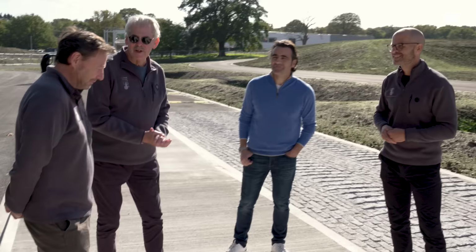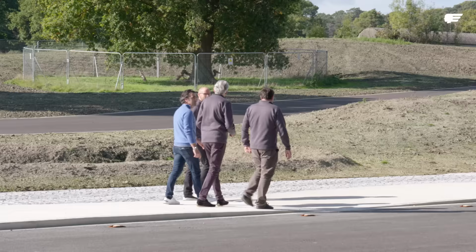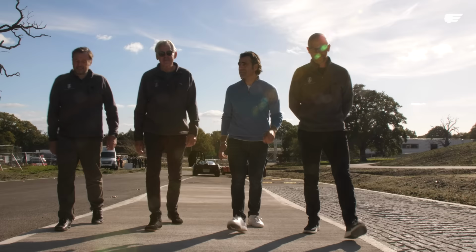Sounds good. Should we go for a lap? Well, let's officially cut the tape and then we can have a drive. Sounds good. Excellent. Ready, guys? Yeah. Good. Excellent. Bloody hell, it's stunning. It's lovely, isn't it? No, but seriously, this is going to be a fantastic asset. God, yeah. We'll just pop out.